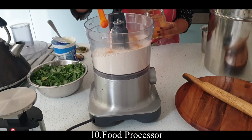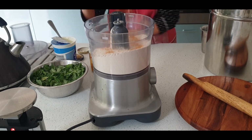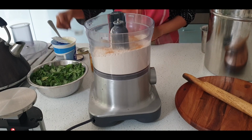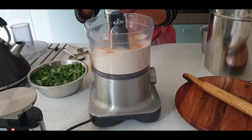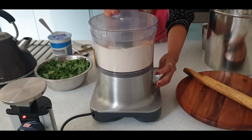Summing up to the 10th, my most favorite helpful gadget of the house, the food processor. I almost use it every day, from chopping the onions finely to grating carrots for gajar ka halwa, to making chapati ka atta to puran poli.